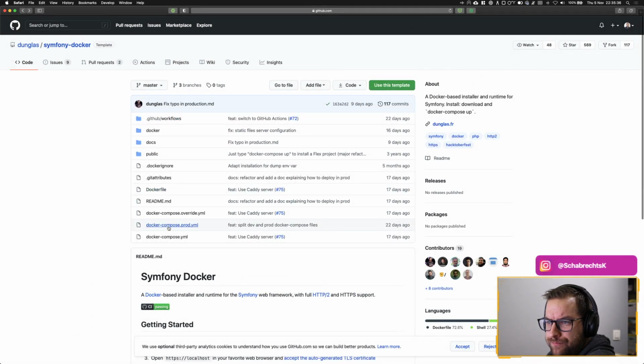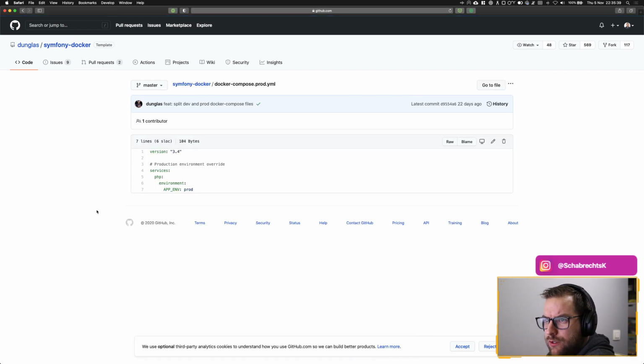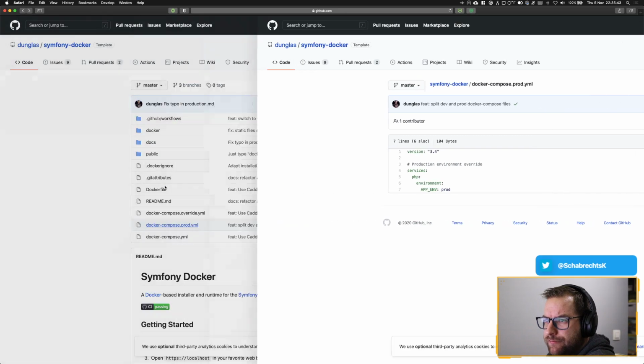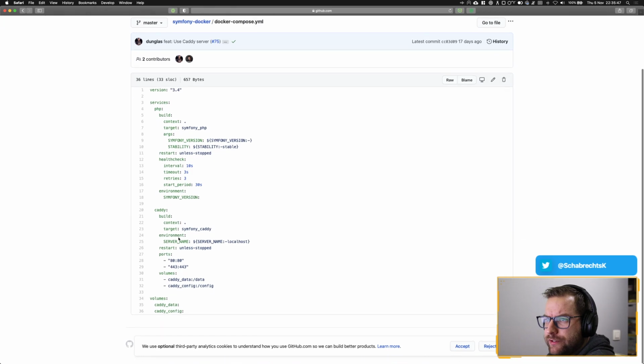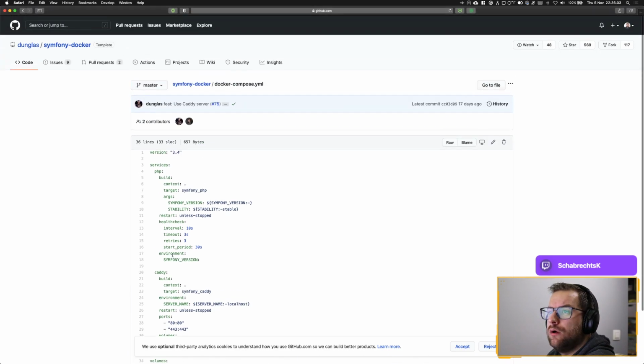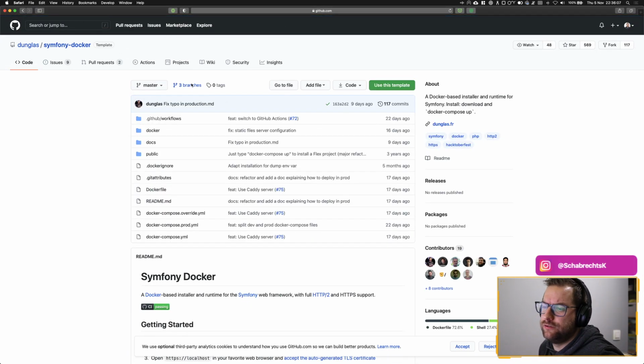Okay. And what does a YAML file look like? Just saying that the APP_ENV is production. This one adds some extra Symfony version, stability, health checks, and then for your Caddy. All right. I think if you want to use Docker with Symfony, then this is a good starting point.